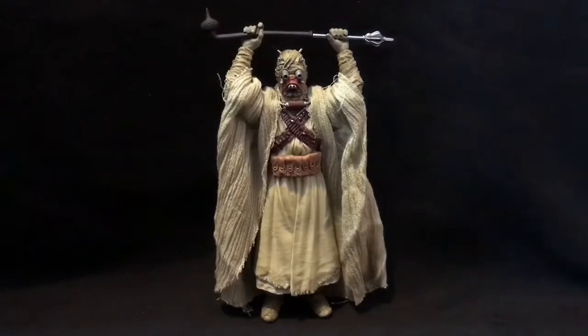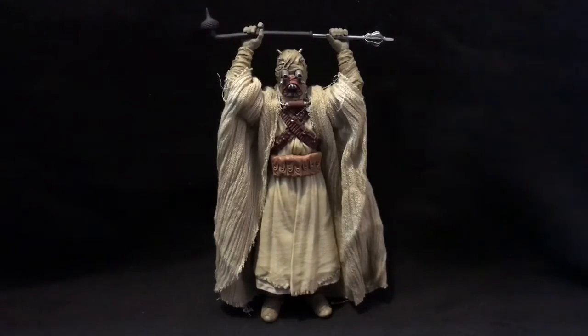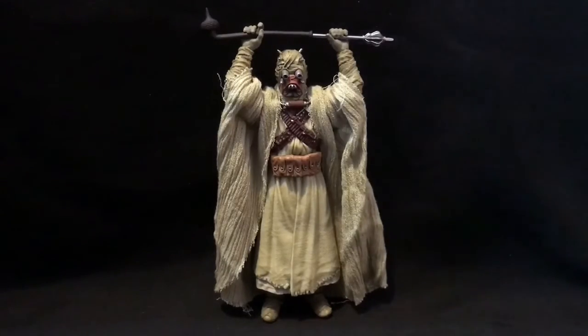This figure's really cool. He came with a blaster and a rifle, more or less, and 3 different tips for his combi staff. I chose that one because it was the one that fit in the best. And, yeah, I love the fact that I can have him, you know, pissed off and raging like he is now. Really awesome figure. Highly recommend you get a couple of these.